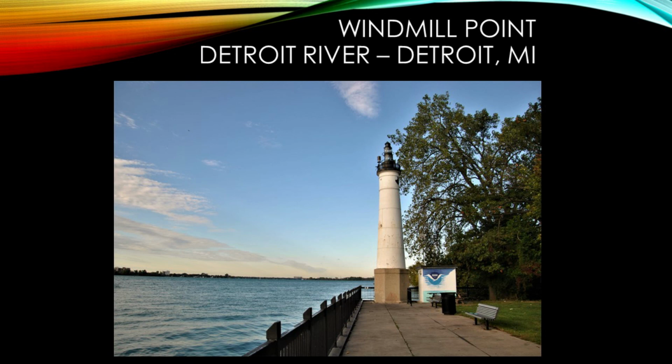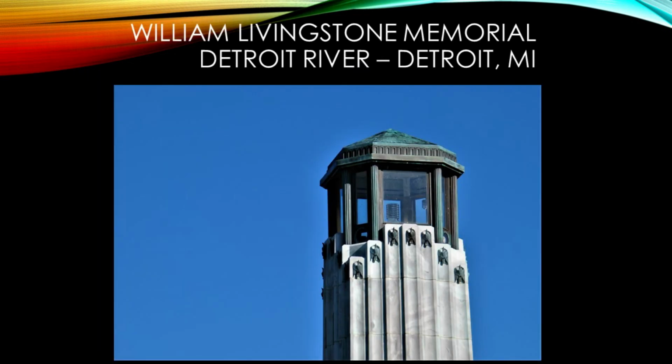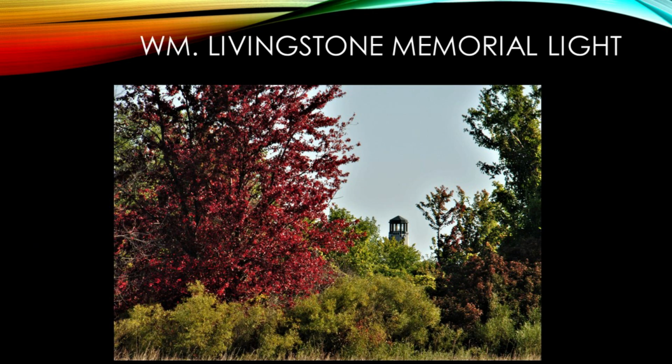Windmill Point guides ships out of Lake St. Clair into the Detroit River and around Bell Island on their way to Lake Erie. The last light on our tour stands on Bell Island in the Detroit River. It's built in memory of businessman and longtime leader of maritime navigation, William Livingstone. The 58-foot tower is built of Georgia marble.